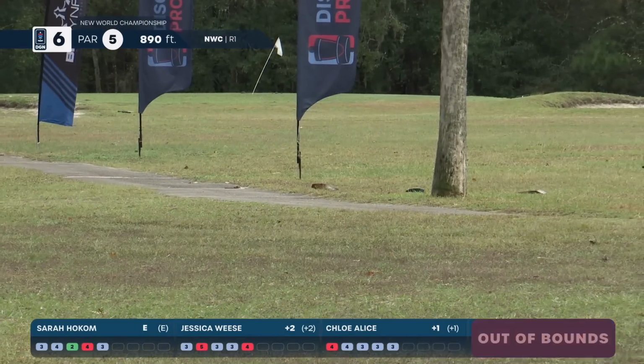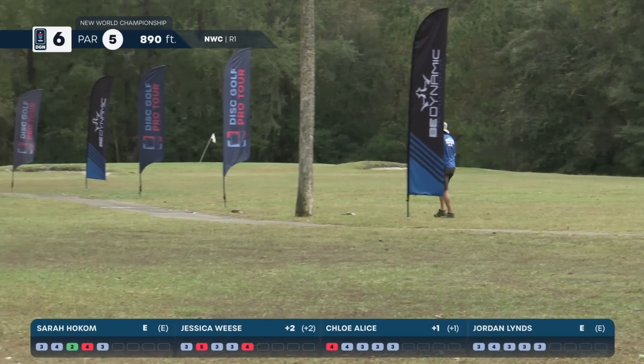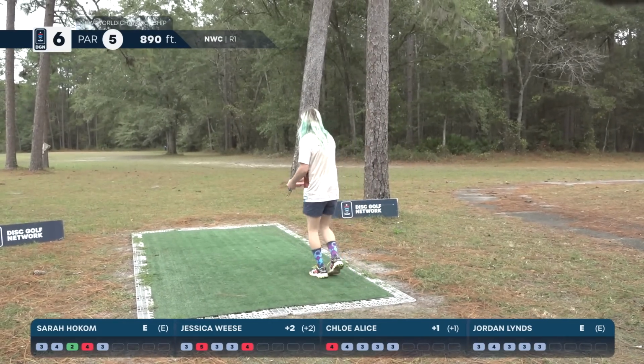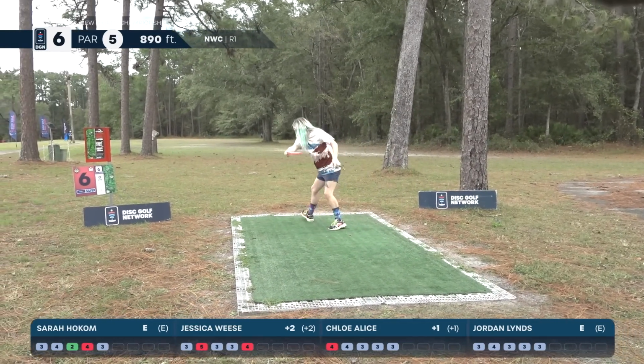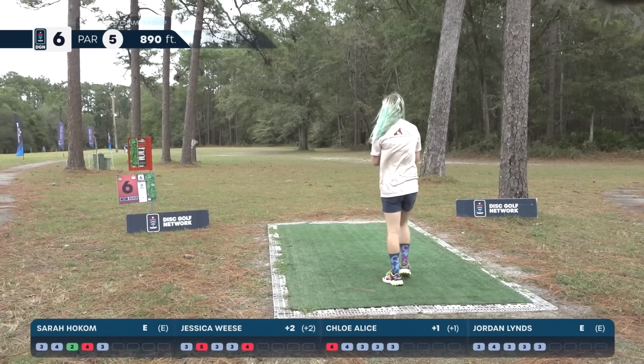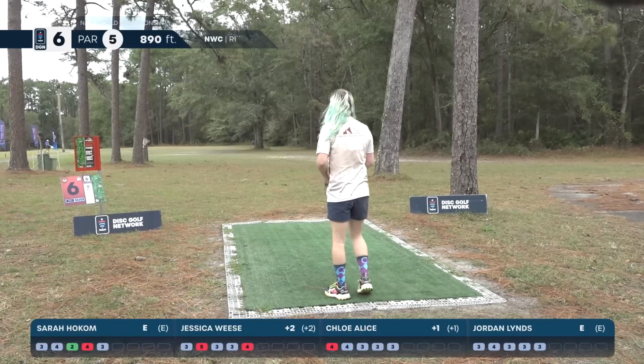And she's flirting with it. Just like that, see? Yeah, that looked so good, and then it wasn't. And the ground right here is honestly super slick. I think all of the ones that even were just a little bit left leaked out just because it's super slick out here right now. Chloe Alice up next on the tee of 6.